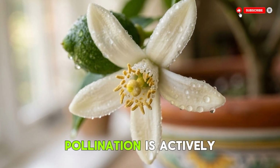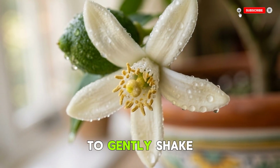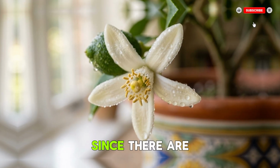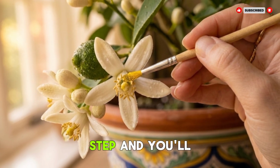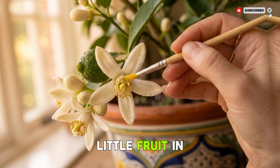It means pollination is actively happening, and if you're growing this indoors, that's your cue to gently shake the branches or use a small soft brush to help the process along. Since there are no bees buzzing around to knock on your window, skip that small step, and you'll end up with a gorgeous smelling tree that gives you disappointingly little fruit in return.